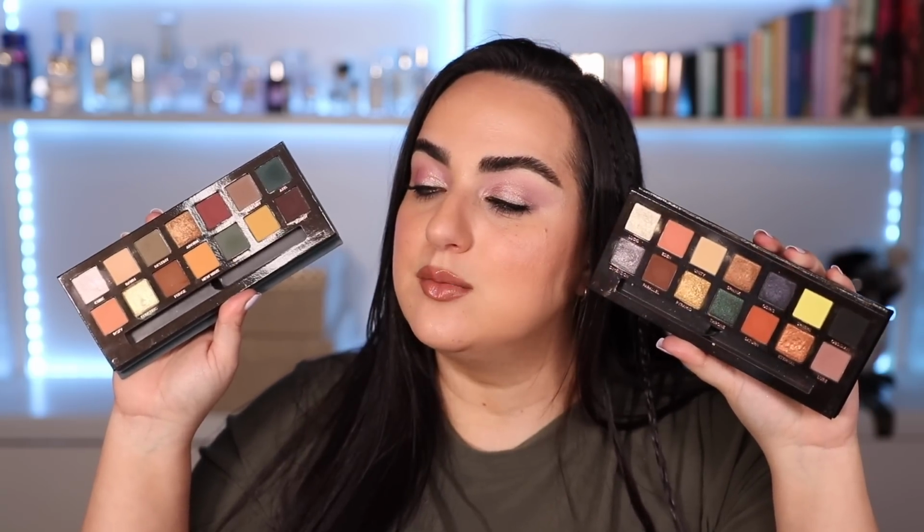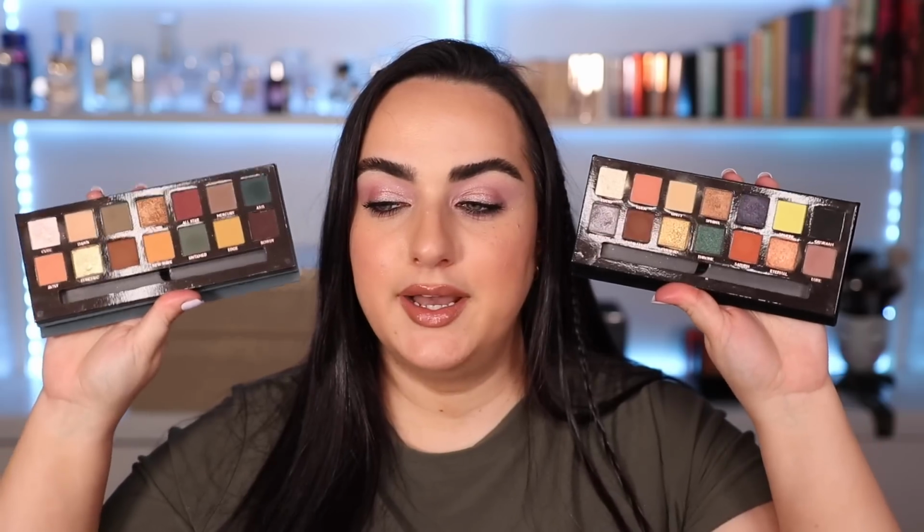Obviously, I don't want to declutter either one of these, and I'm not planning to, but if I had to, you know what? Finicky formula and all, I think I would actually declutter the Prism palette. And the reason is that I feel like the majority of the shades that come in this palette I could probably find very similar shades to in other palettes in my collection, while I believe that the shades that come in this palette right here might be hard to work with but are a lot more unique. So I think I would keep this one, and then the Prism palette would be the one to go.